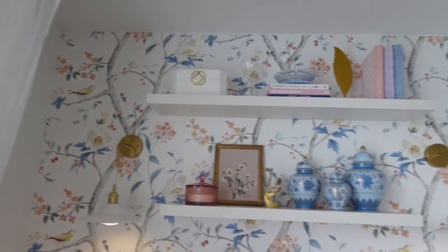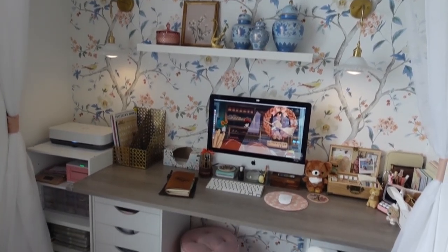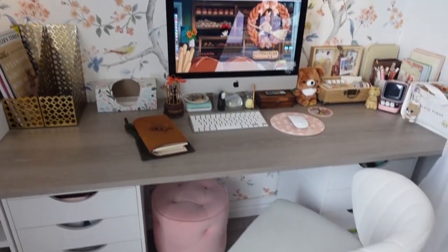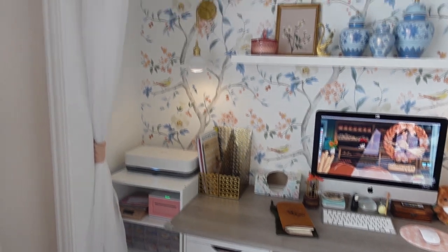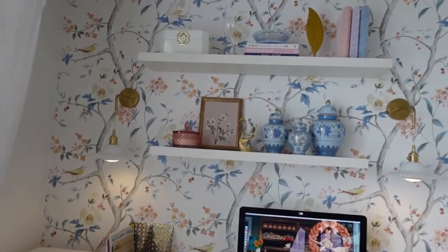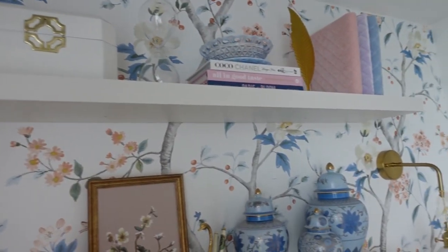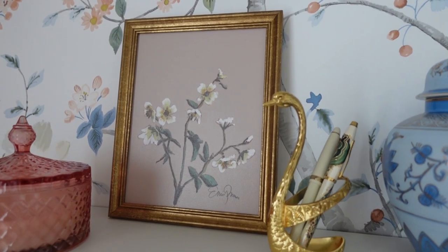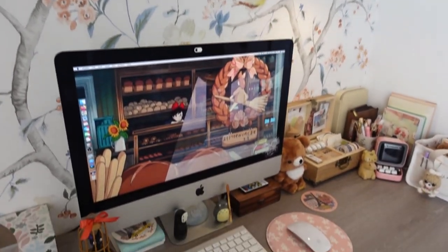So that wraps up this video, you guys. That is my office makeover. Oh my goodness, I am so happy with this entire space. It matches the rest of my room. It's so much brighter. It's just more me, and I love it so much. All the little touches of gold. It's like a whole new me, but also me, if that makes sense. It really makes me so happy.